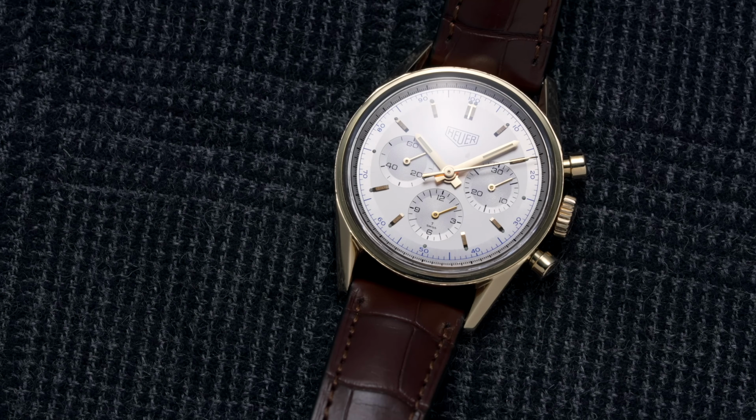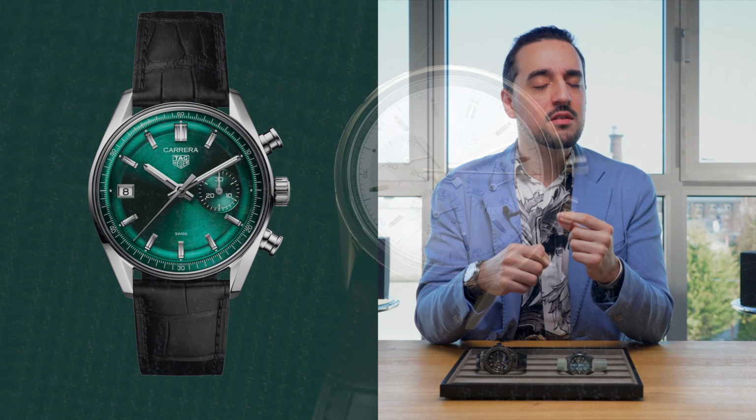Now, this wasn't a one-for-one recreation like, for example, what we saw with that Lemania that we featured a few weeks ago. But what they've done is they've done a few sort of quality of life changes, shall we say. Instead of having the date at 12 o'clock, which means it would have been covered by the chronograph when it's not running, they've moved it to the unconventional position of 9 o'clock. This also means it has a single register layout, so it has a single chronograph counter on the 3 o'clock.